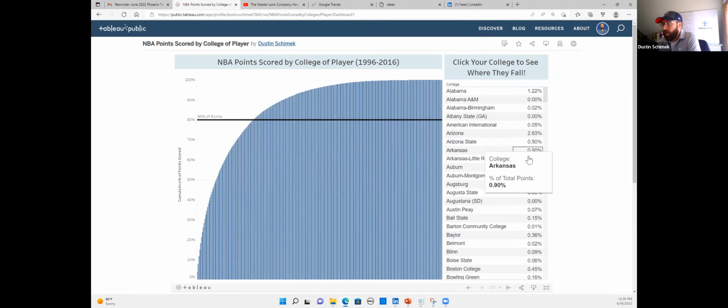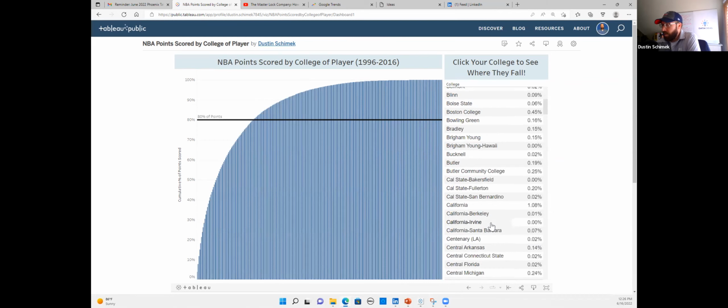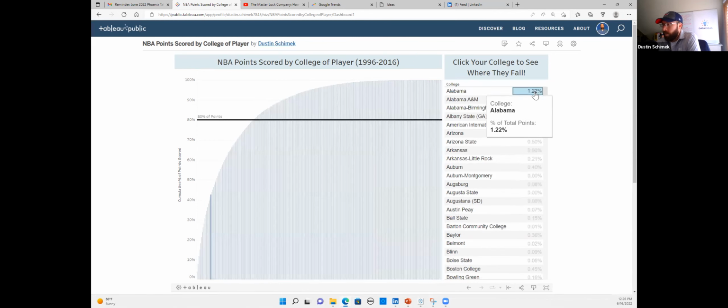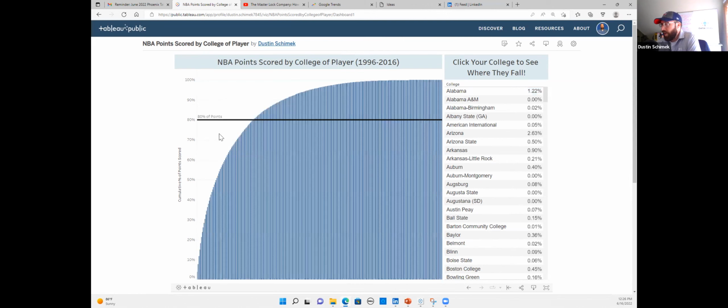And if you want to go into my Tableau public site and look at this, you can find your college. And let's see if we can find Alabama. Alabama was just over the 40% cumulative mark. Someone said Alabama. So I guess they're pretty decent too in terms of sending NBA players that score in the NBA.